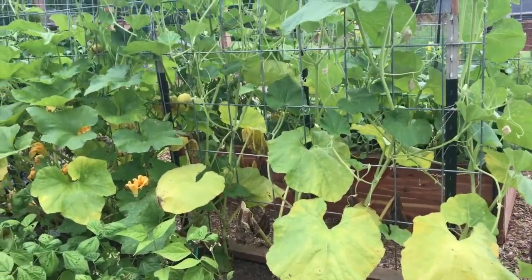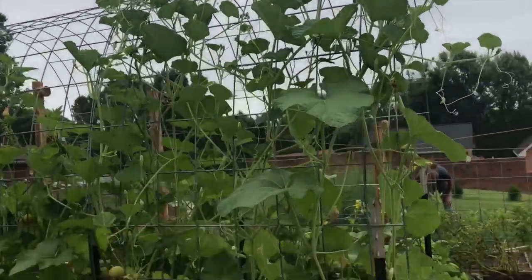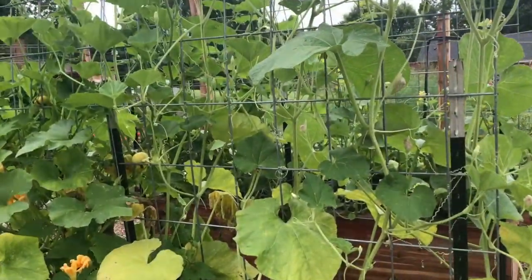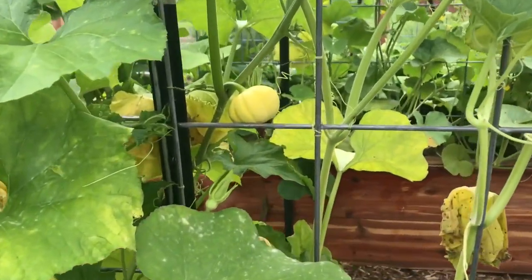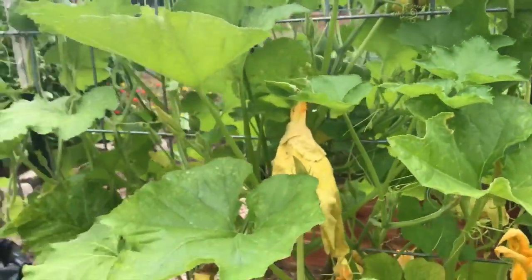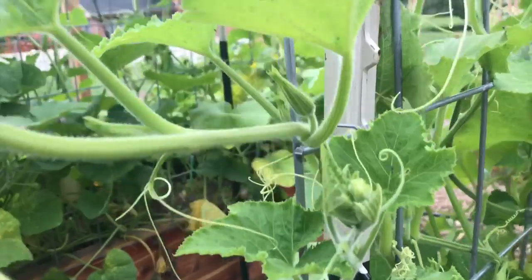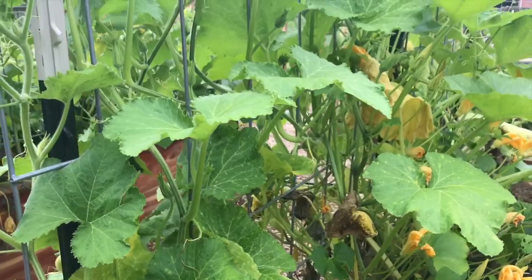Now this is the arch that I had just started to plant in June, and you can see it's doing well. I have birdhouse gourds in the front here, and I have a couple Jack B. Little pumpkins next to that, and on the very end I have 3 of the Yokohama squash, and lots of blossoms are coming, but I have not seen any squash started on there yet.